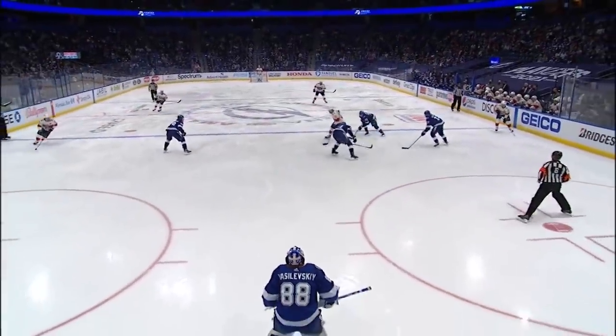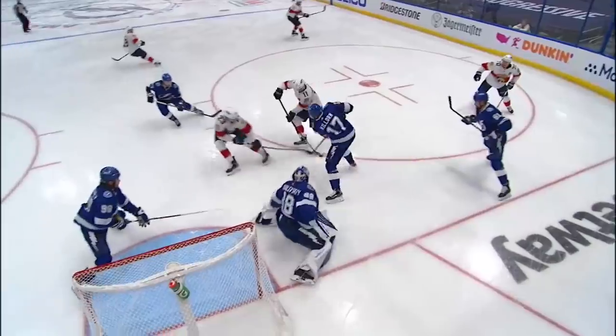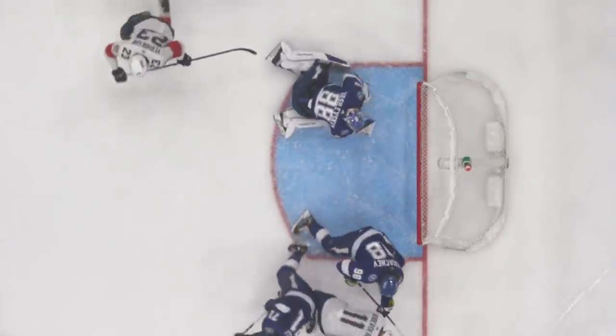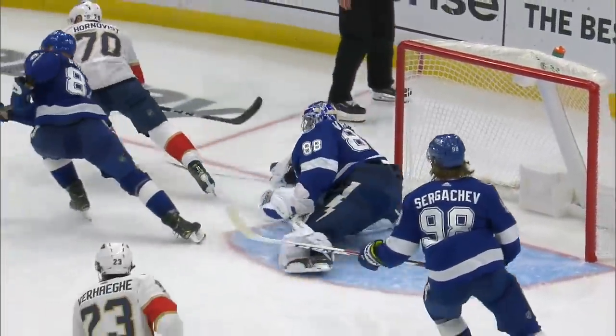Don't forget about the big cat. You think he didn't notice all that? He has been simply brilliant in this game. What a poke check against Hornquist there. And that's where his stick ended up in the corner. Really nice job there. I think he's added that to his arsenal this year. I think Vasilevsky's been more active with his stick. That's a heck of a poke check.